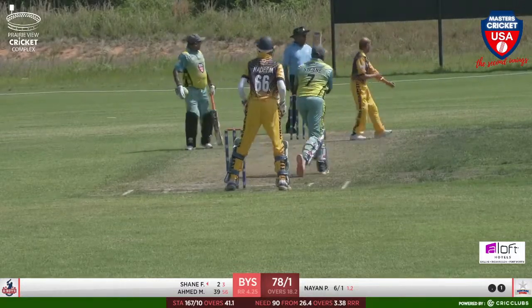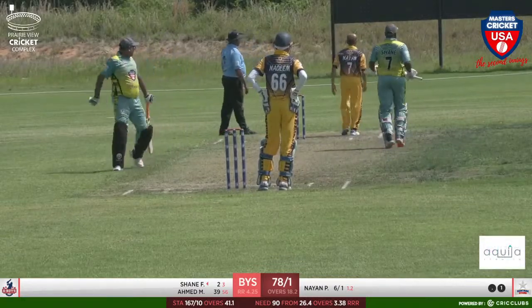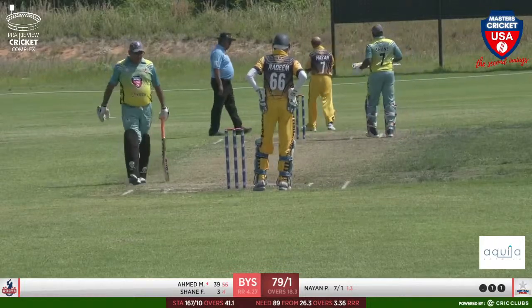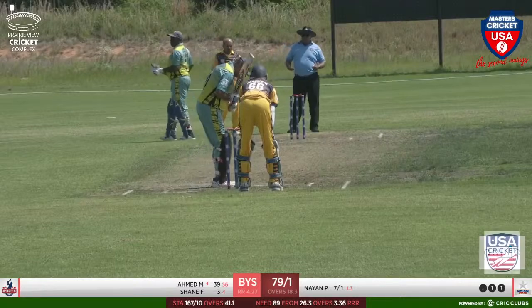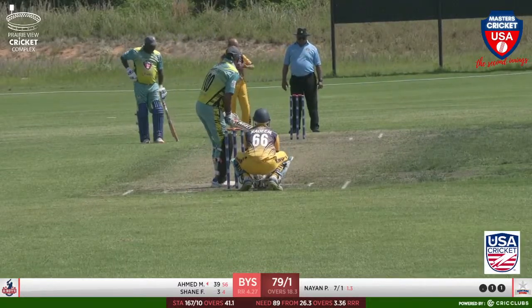This is flighted. Shane Ford steps out, using his feet beautifully, playing it along the ground to long off for a single. And it's 79 for 1. Nayan is into his second over. He's given away 7 runs so far, picked up a wicket. Ahmed getting ready to face the next ball from Nayan.